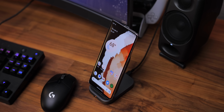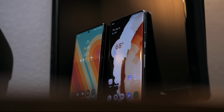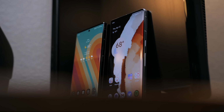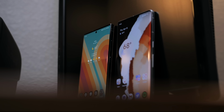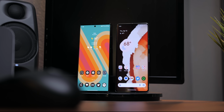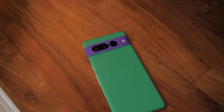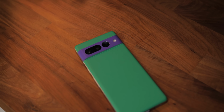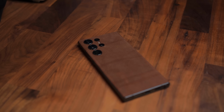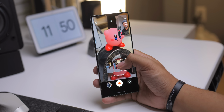But since both run Android, it is nice that they will work with a lot of the same devices just fine. Phones have gotten so good that regardless of the price tier, you're going to walk away with a very good device. For me, I've used both of these as my main phone, and I could honestly use either one indefinitely. Now, if I had to pick one that I would use for, let's say, the next 5 years, for example, I'd probably go with the S23 Ultra. It truly is the do-it-all phone. It's a power user's dream, and it's a near-perfect phone.